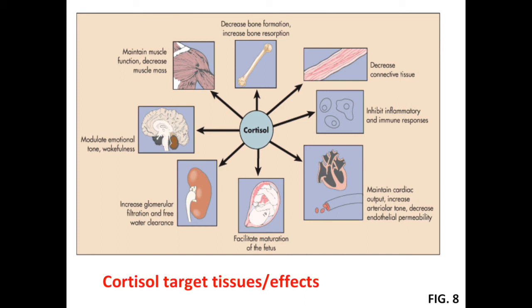But it has many other effects around the body. It's important in your emotional tone. Increased cortisol can cause elation. It can also cause depression, and it's important in waking you up in the morning, as we've seen with the circadian clock. It's important for maintaining muscle function. Without cortisol, your muscles don't really function so well because basal levels of cortisol are required to maintain normal contractility and for maximum performance. But obviously excess cortisol also causes muscle wasting. Cortisol decreases bone formation and increases bone resorption, so it's important in bone turnover.